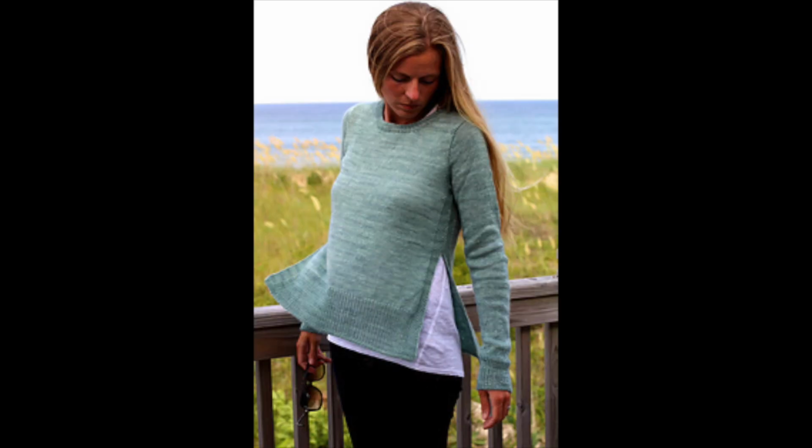I found a lovely pattern. I don't think I've got it here, but it's the door sweater, so I'll put a picture here. It's a really lovely flowy sweater, and I love the splits at the sides. You can wear a lovely long vest underneath, and it's just nice and simple, streamlined, and just lovely.